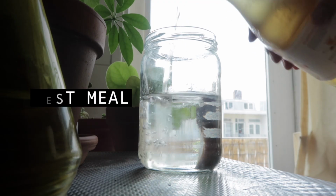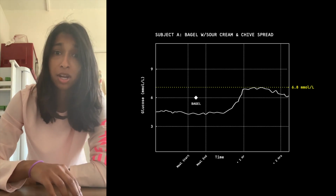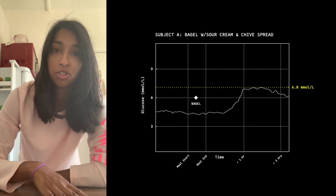Of course, I'm going to dilute this. This is apple cider vinegar. Just a tiny bit. Cheers. 2 hours later. Bagel, delicious. Apple cider vinegar and water, actually not so delicious, but you can just chug it.